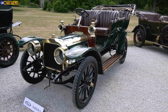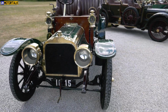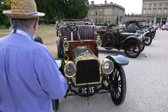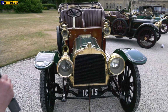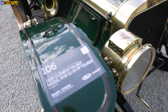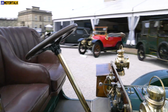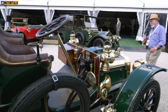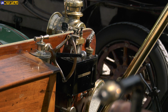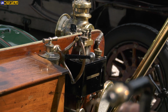There's a particular reason for wanting to stand in front of this car. It is the oldest car here, a 1905 Clement-Talbot Tourer. It's a full four-seat Tourer, as I say, 1905. The estimate on this is £80,000 to £140,000. The other reason for stepping in front of this is that it's a beautifully restored car. It's what they call a brass age car. Self-evidently, there's lots of brass on it, because they did that in that period.